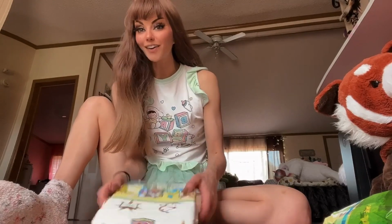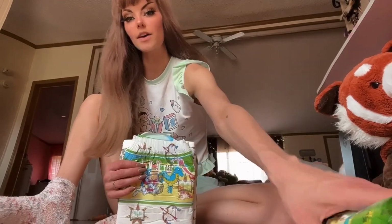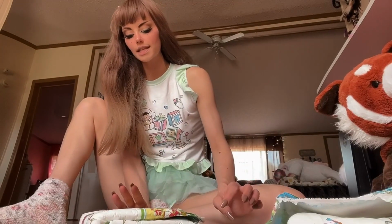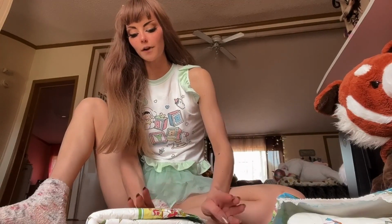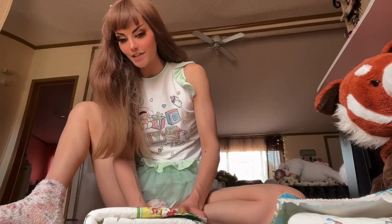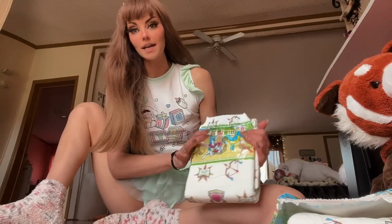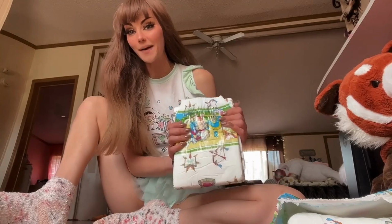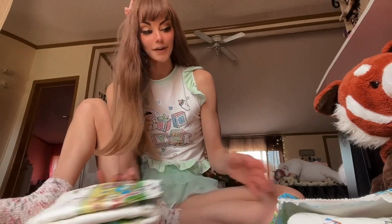The diapers are called PUFFS. It seems that these are the only ones they offer. They're geared towards definitely like the furries slash like D&D, Magic the Gathering kind of energy. And the diapers are 68,000 milliliters. So they are a high capacity diaper. I'm pretty excited about that.